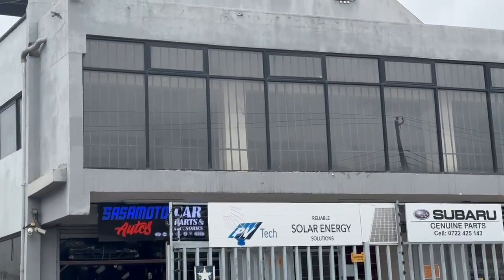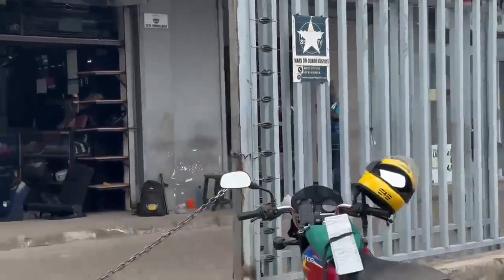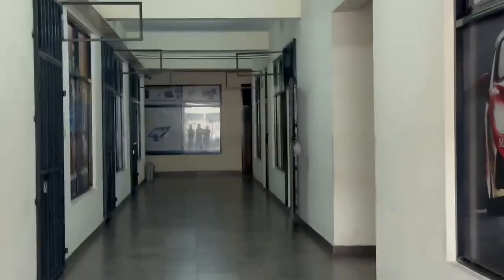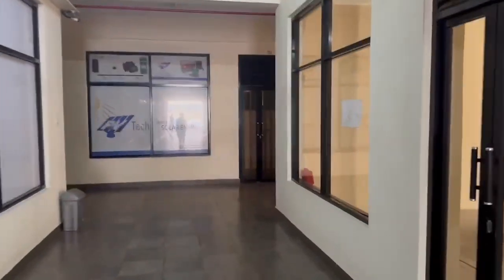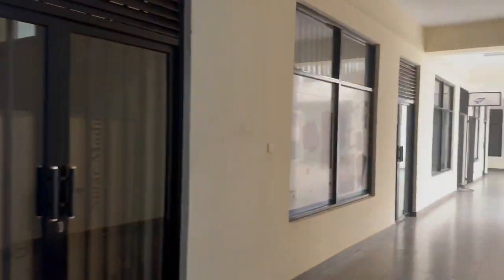Platinum Square, Holler Road Industrial Area. You can see our signage there as well. PV Tech, Reliable Solar Energy Solutions. Once you get in, the guard is going to help you get in. Come into the building. We are located on the ground floor.